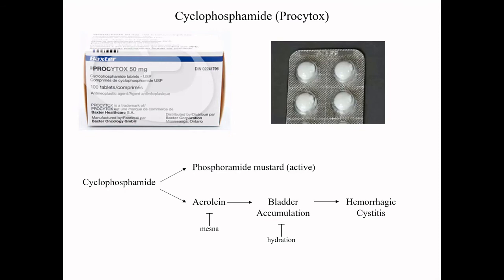So the main thing to remember to prevent that is to stay well hydrated. So drink a lot on the day of and for a couple days after. That ensures that the drug is well diluted in the bladder, so it's not too concentrated, not too irritating. It forces you to go to the bathroom frequently, which means it's not staying in the bladder. And for this reason, you don't want to take the cyclophosphamide too late in the day either, because then the drug will be sitting in the bladder overnight and potentially causing that hemorrhagic cystitis.